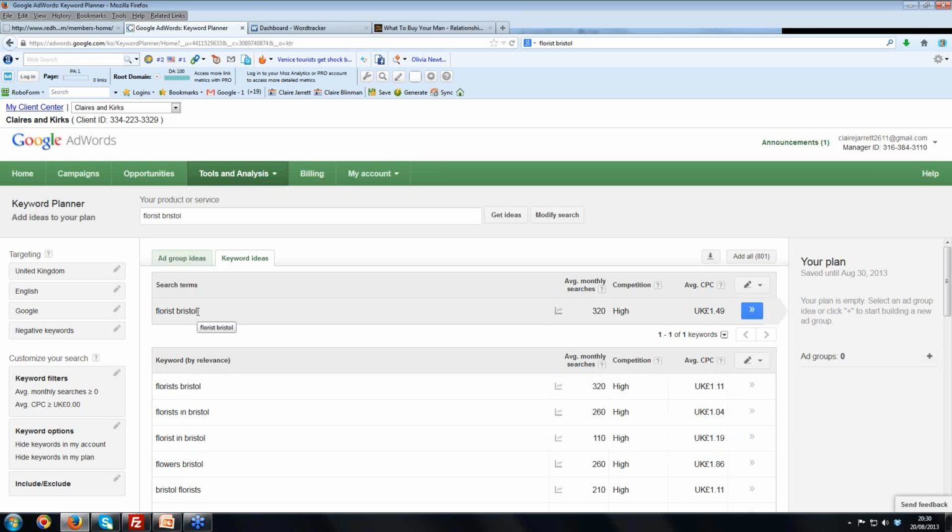That's too short a keyword. You might end up bringing in people who are looking for flowers in London, flowers in Edinburgh. Okay, you're much more likely as a beginner to get good results if you include keywords like this, florist Bristol. So for local businesses, make sure you include the town name.